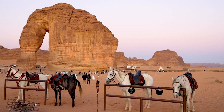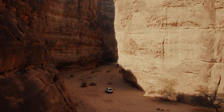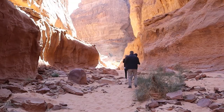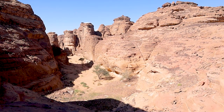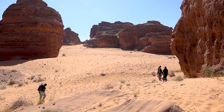There are some iconic rock formations such as the so-called Elephant Rock, and literally miles and miles of intricate canyons and sand dunes. I spent a whole morning exploring a beautiful area known as the Dancing Mountains. In some ways it reminded me of Wadi Rum in Jordan, but again with very few other visitors here.